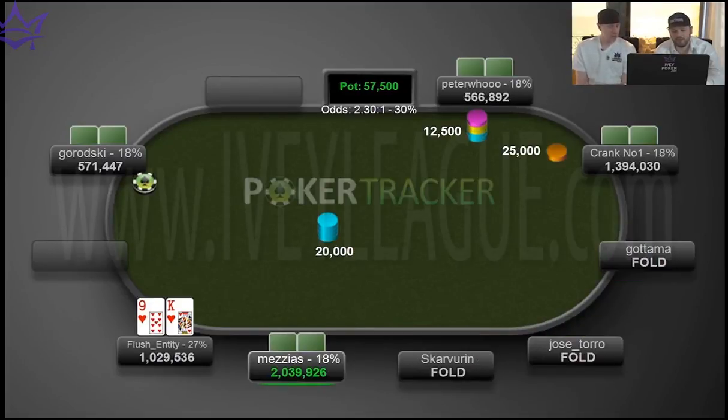I think in this position, you talked about flatting that 9-10. I think it's too marginal to flat here. No, I don't like flatting. No, not at all. But just going back to that 9-10 situation when you're saying you like to flat that, this is obviously a very different hand in a different situation.